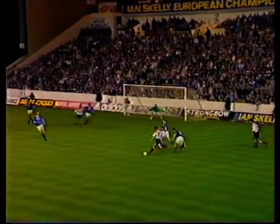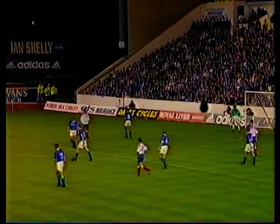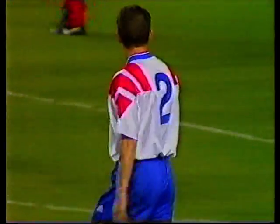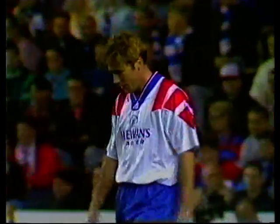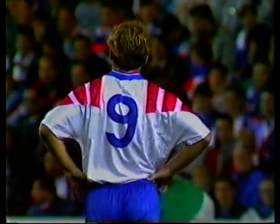Here's Durrant. Well, McCoist electing to dummy that rather than have a little touch on. Well, Durrant becoming more and more involved. McCoist trying extremely hard to shake off Christiansen.